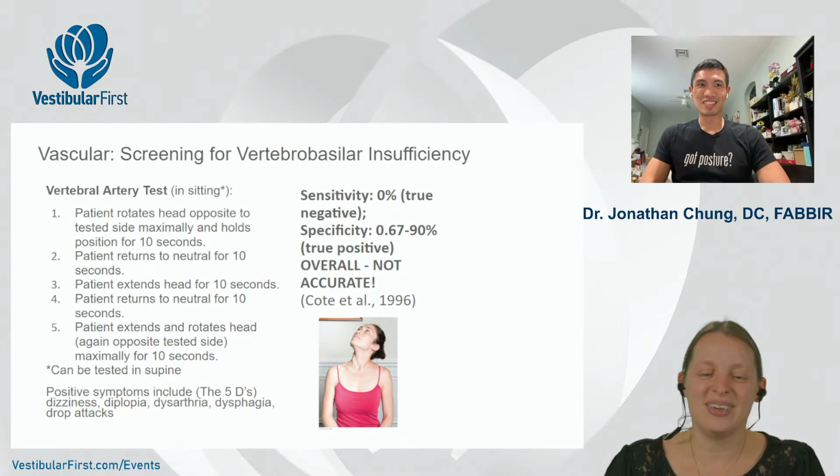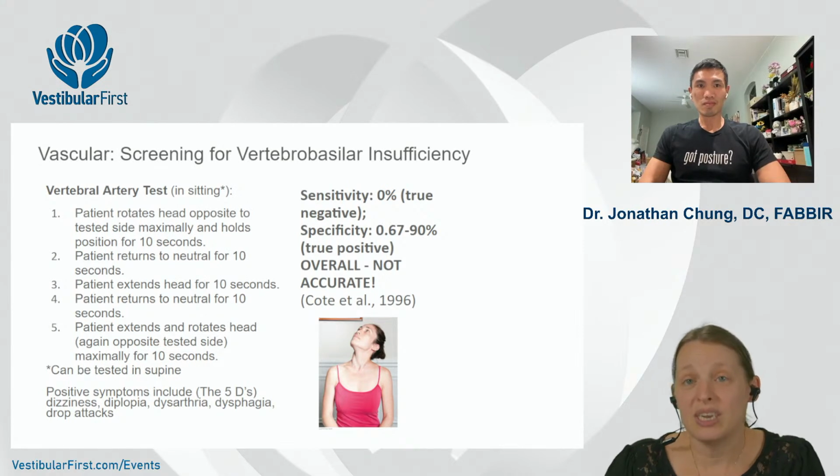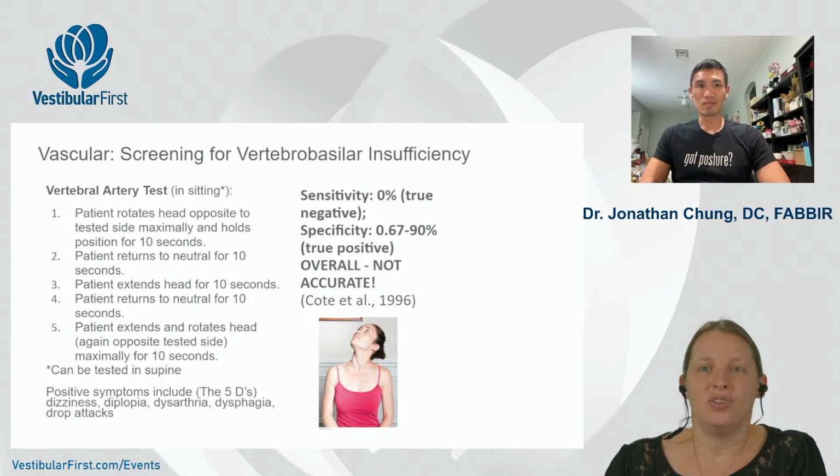So the key here is to really think about the symptoms. Are they getting double vision? Are they getting slurred speech? Are they getting difficulty swallowing all of a sudden? Are they almost passing out? These are not what you're going to see if it's cervicogenic dizziness. This is not what you would expect to see in somebody who has BPPV.